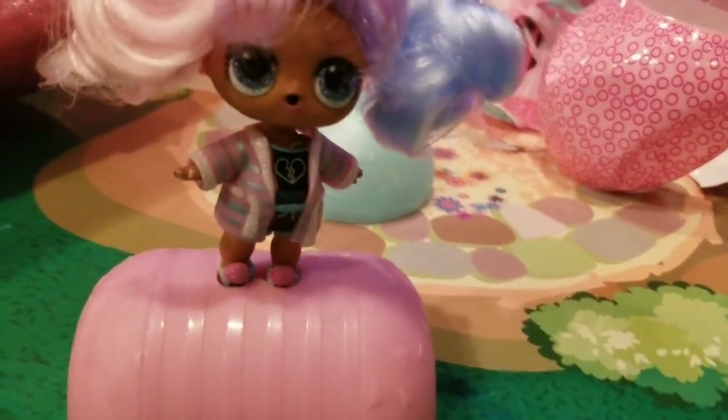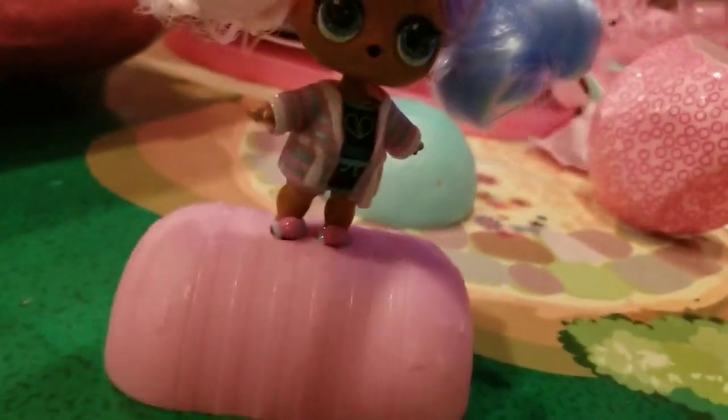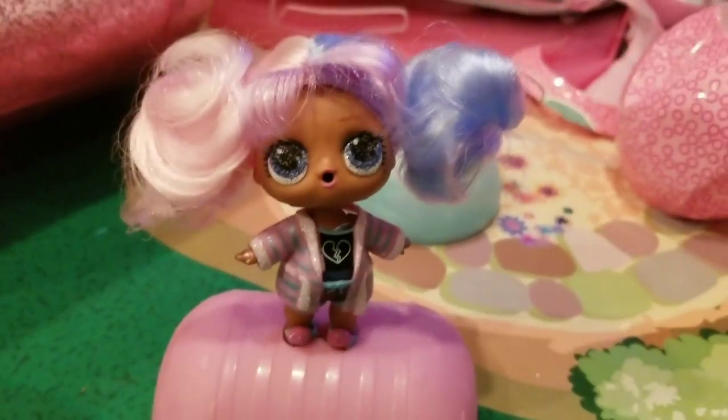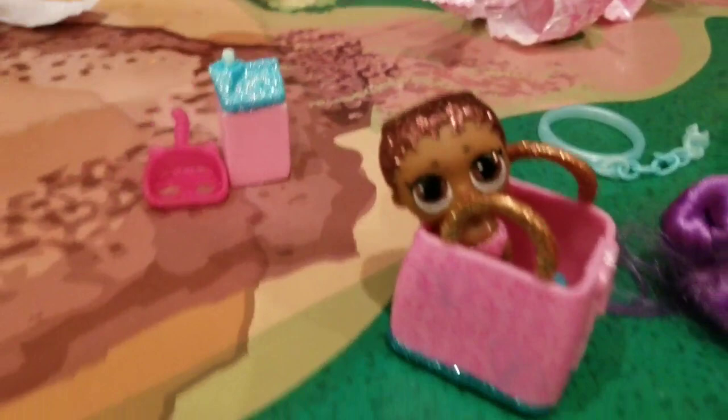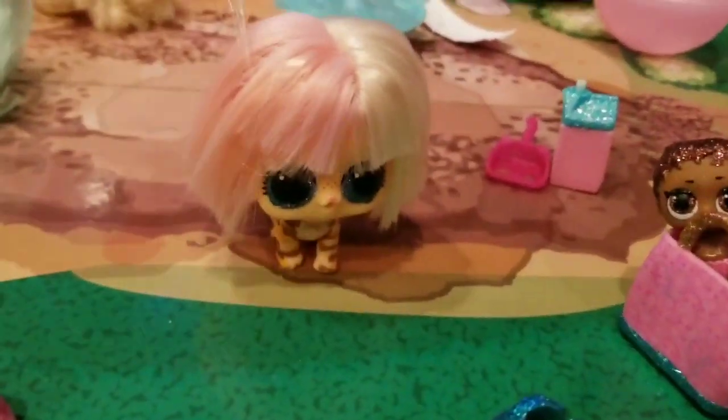Okay, so this is Bella's little doll, big sister, and she's wearing a wig. Isn't she adorable? Yes, she is. And this is the pet that Ellie got, and this is the little sister. These are all the accessories, and we're just waiting for them to keep unboxing.